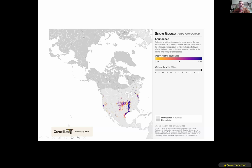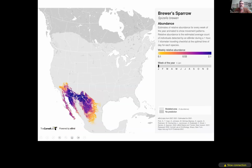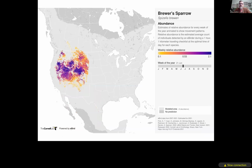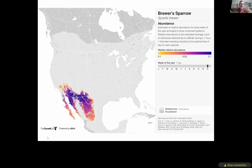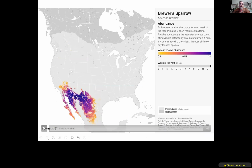And then one more Southwest species for us. This is Brewer's sparrow. So this is a winter bird for us, primarily winter birds. So you can see they're pretty common through the Southwest. They migrate north into the upper Rockies for the summer breeding, and then back down into our area for the winter. That's really what we're talking about when we look through these.